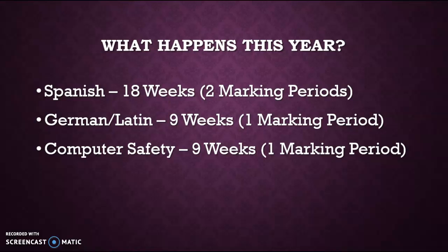But then the second semester, students who are currently in Exploratory Spanish will have one of 2 classes on their schedule. They will either be taking German and Latin for a 9-week period, 1 marking period, and then computer safety for another 9-week period, which is also 1 marking period. They may have computer safety first and German and Latin second, but that is the way the schedule works. The reason for this has to do with the number of staff we have. There is 1 French teacher at the high school who is shared with the middle school, and 1 German and Latin teacher who is shared between the middle school and the high school. So we're unable to give all the students 1 marking period of each of the exploratory languages.